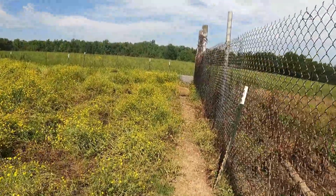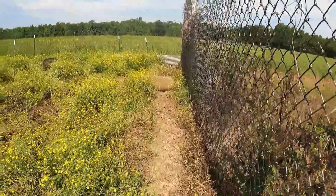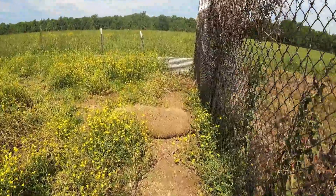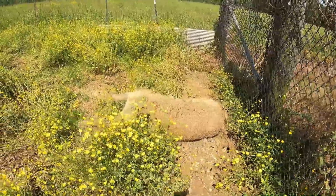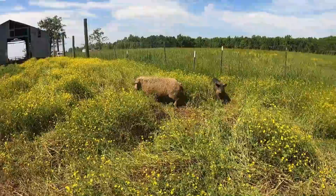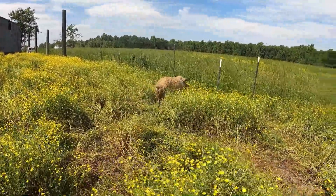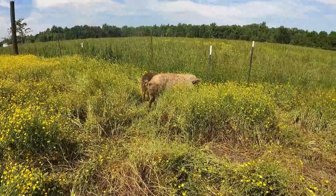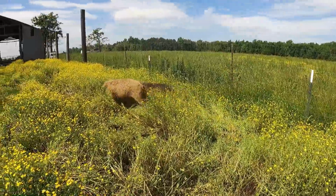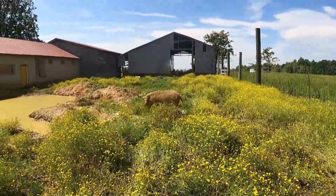See if I can sneak over here. And these two came to live here. You can see the little black one is a feeder pig. It's about the same age as the Old Spot. We traded age for age. And then that is a female ready to breed.